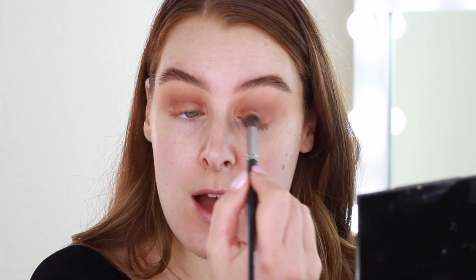Okay, and then I don't need that palette anymore. I'm only going to go in with one more product on the eyes, and that is my bronzer. So I'm just going to use this Makeup Revolution one. It's quite nice. This one's more of a warm tone bronzer. I'm just going to clean it off my brush because I'm going to have to use the same one again. And I'm literally with this just going to buff over everything.